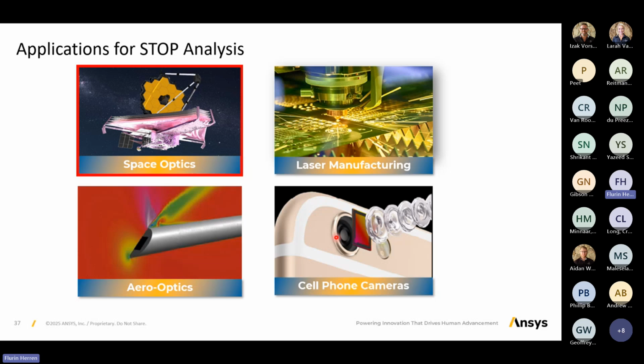So STOP analysis is used by nearly all our users. It's used in all industries basically. It can be used in laser manufacturing. There, for example, you would have the thermal load case of the laser itself. So the laser itself is heating up the lenses, which will cause an effect on the optical performance of the laser. Cell phone camera lenses have very, very specific aspherical structures, which are very sensitive to structural and thermal load cases. So it's really good to be able to simulate those cases in that area as well.